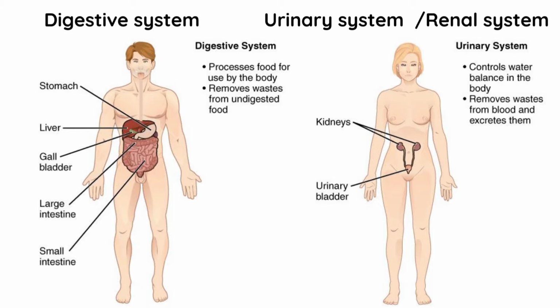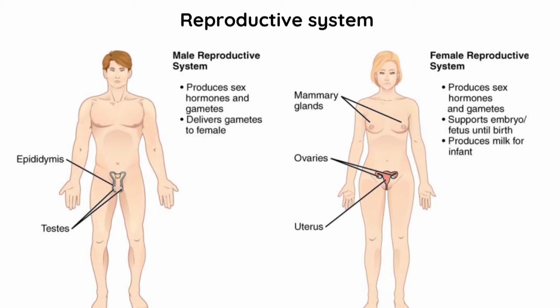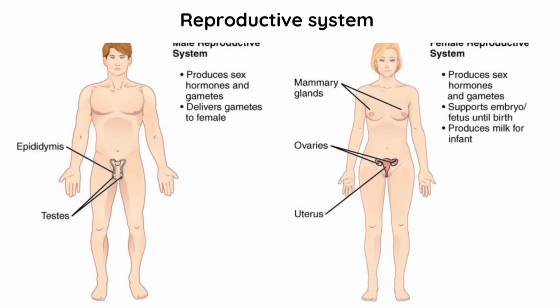The next on the list is your digestive system and your urinary or renal system. The digestive system helps to break down food into small molecules called nutrients. The major organ is the small intestine. Other organs include your stomach, your liver, your gallbladder, and your large intestine, but the major organ is the small intestine. Then your urinary or renal system, the major organ there is the kidney, and then you have your urinary bladder. Next is your reproductive system, which comprises the male reproductive system and the female reproductive system. It enables us to give birth to our young ones alive.